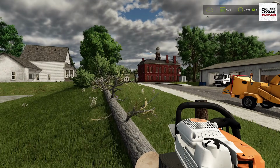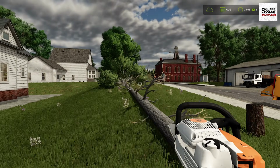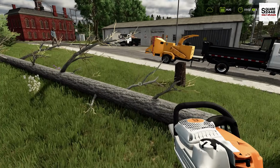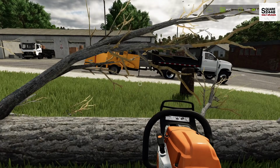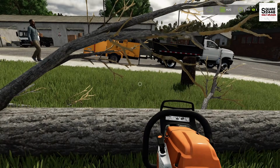Timber! Sweet, that fell perfectly, not too close to the house and right alongside the roadway here for us. Now we want these about 8-foot pieces, so we'll try to do that and we'll go the full length here.